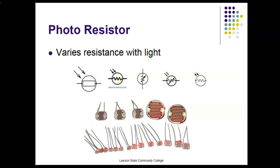So you can actually see the semiconductor running through there. And of course, when we expose this to light, I'm going to put my meter across it again. These guys have revolutionized our lighting systems now.